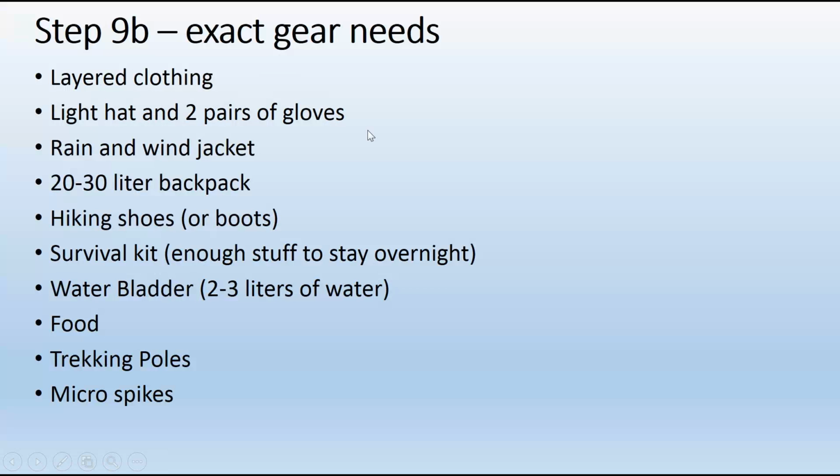You need a light hat, 2 pairs of gloves, rain and wind jacket for sure, 20 to 30 liter backpack, hiking shoes or boots, survival kit. Anything can happen, so you want to make sure you have enough to stay the night. Water bladder, 2 to 3 liters of water, your food, your trekking poles, and I always bring microspikes just in case. You could leave them at the car. I seriously doubt we'll need them, but it doesn't hurt to bring them with you. So that's the exact gear that you need.